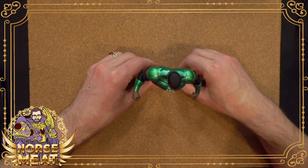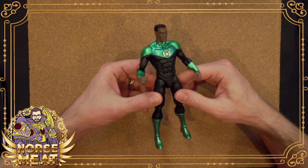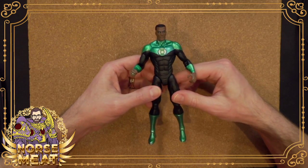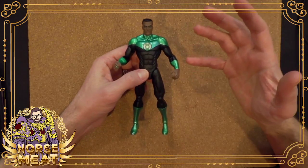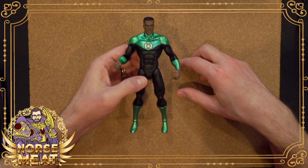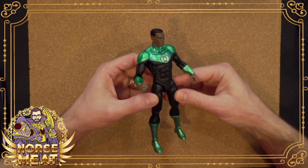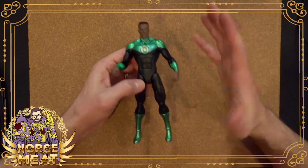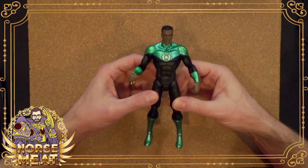And then, yeah, as Arsenal Roy 2K says, John Stewart over the years has done a lot of different things. Obviously, he's been Green Lantern forever, and then he was a Dark Star for a while. He was paralyzed for a little while, and then Hal fixed him, and then he became a Green Lantern again. I have not seen Superman and Lois. I've heard nothing but great things about it, so I gotta go check that out at some point.